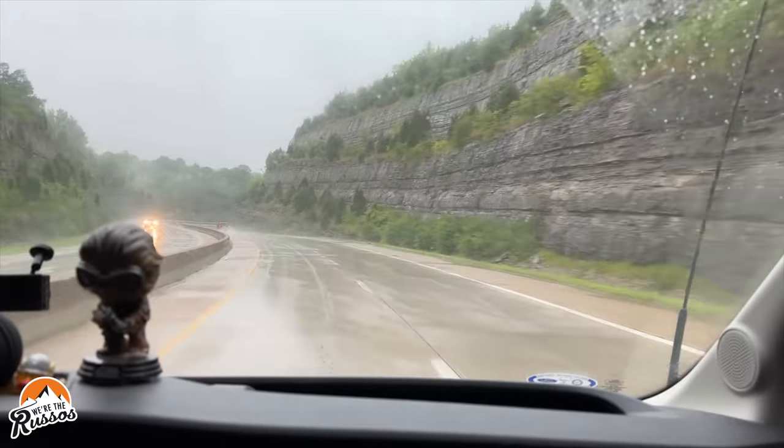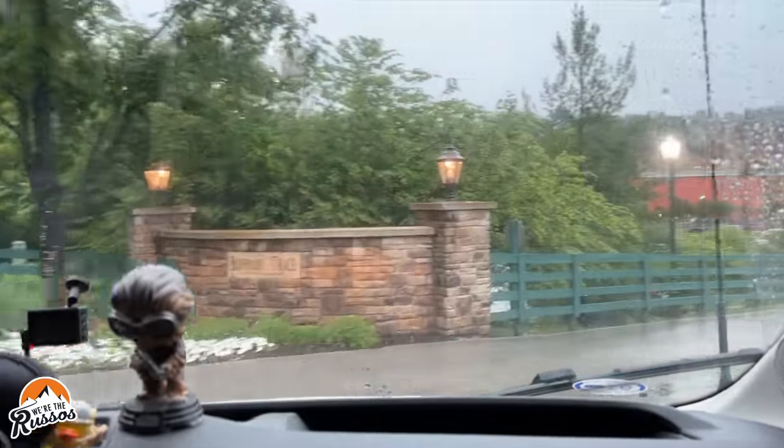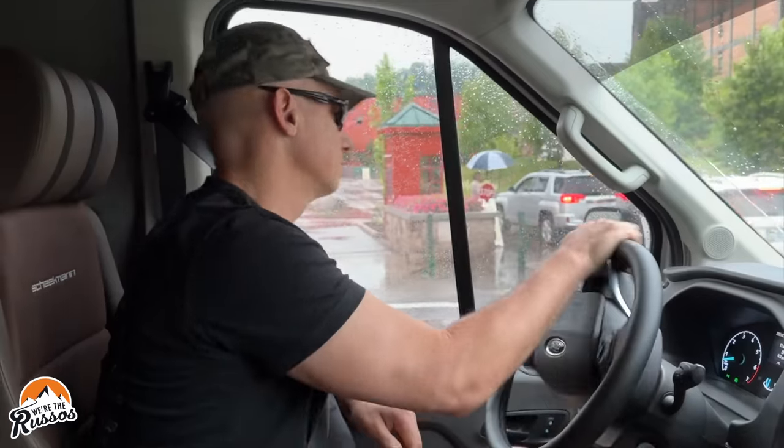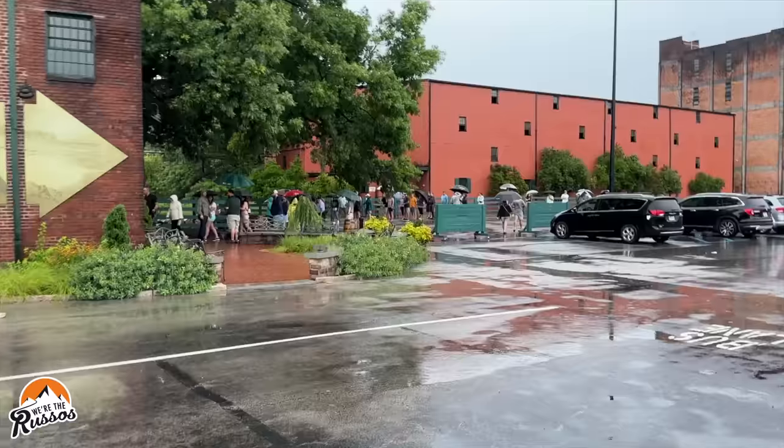But now, we're going to go to the Buffalo Trace Distillery because they release a special bottle every day and you don't know what it's going to be. But today's is going to be Blanton's. Let's hope they still have some. Typical Blanton's day, there's a line.